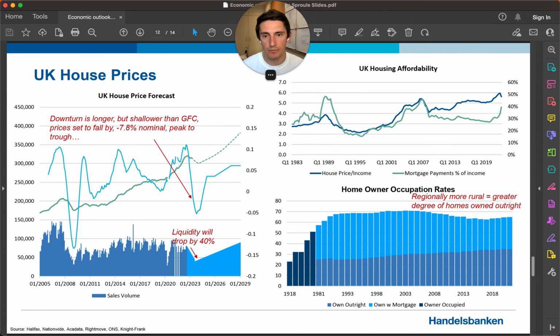Interestingly, one of the stats that James presented: two thirds of people in the UK own their own homes, and about half of those homes have a mortgage. So that's obviously quite a lot of mortgages.